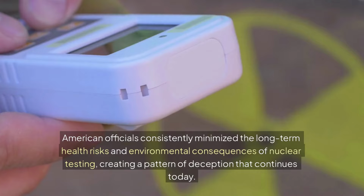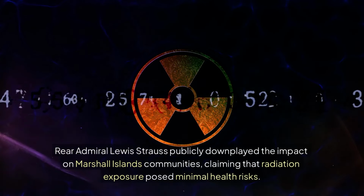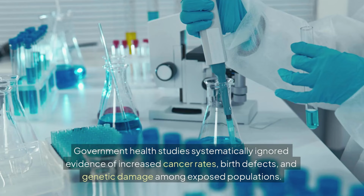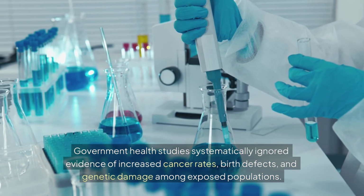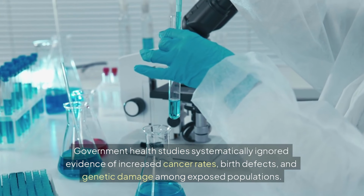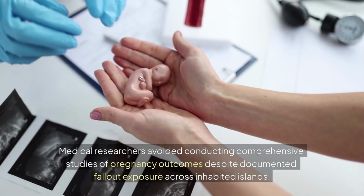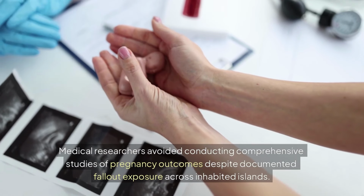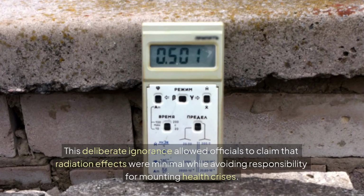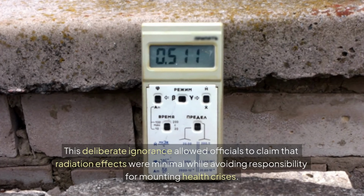Rear Admiral Lewis Strauss publicly downplayed the impact on Marshall Islands communities, claiming that radiation exposure posed minimal health risks. Government health studies systematically ignored evidence of increased cancer rates, birth defects, and genetic damage among exposed populations. Medical researchers avoided conducting comprehensive studies of pregnancy outcomes despite documented fallout exposure across inhabited islands. This deliberate ignorance allowed officials to claim that radiation effects were minimal while avoiding responsibility for mounting health crises.